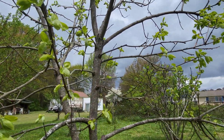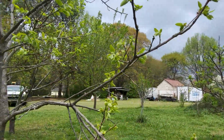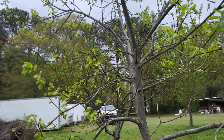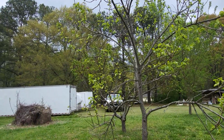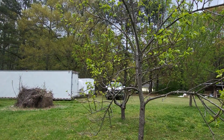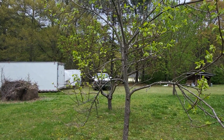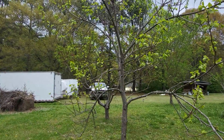I went to a place the other day. They were wanting $74 for a small tree, maybe about half the size. Is it worth it? Yes. $80 for a tree? Yes. Now they had them 20% off, so you could do that. But we'll probably get 50 fruit off of this, and share some with the crows.